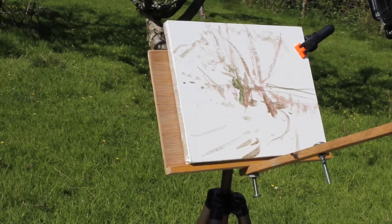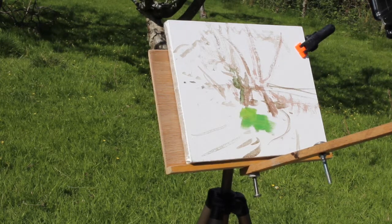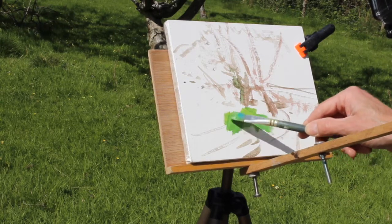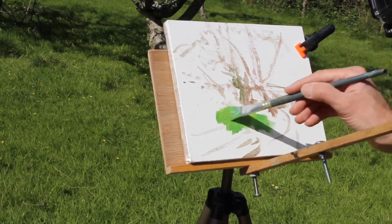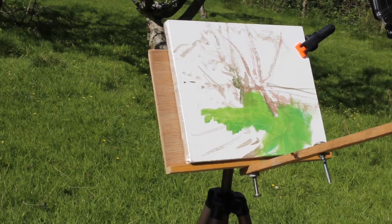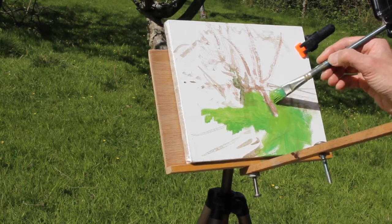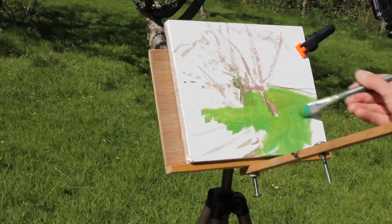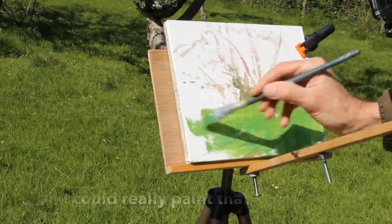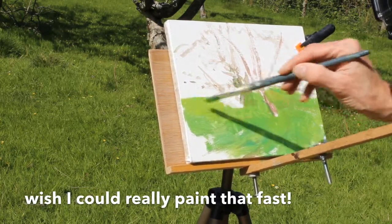So I've just made a few tentative marks with a simple brown wash just to draw in the main features. I haven't really paid much attention to the drawing as I'm going to draw into it as I work, and I've started to block in. I'm working on a canvas board that I've made myself. It's just a piece of board with linen stretched on it and primed with acrylic primer, a white acrylic primer, and I'm painting in acrylics on top of it.